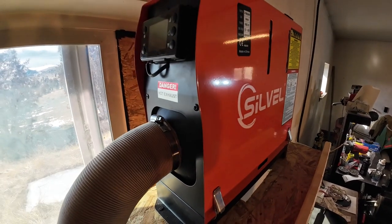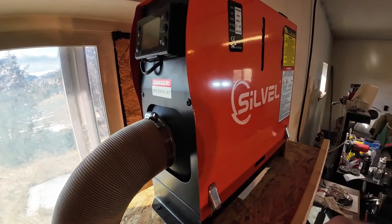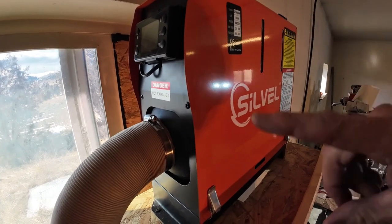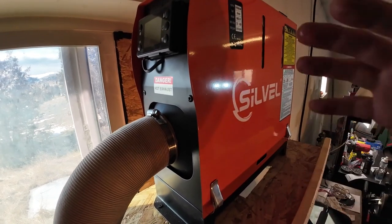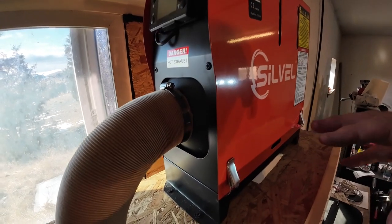It comes with a little remote. You literally turn it on and it starts its cycle. You can turn up the RPM on the pump or turn down the RPM, and of course that turns up the heat or turns down the heat. If it's pumping more fuel, obviously it's making more heat. If it's pumping less fuel, it makes less heat.